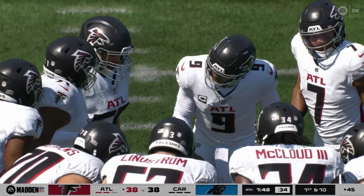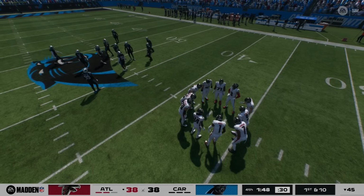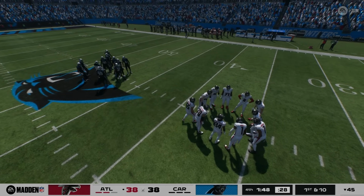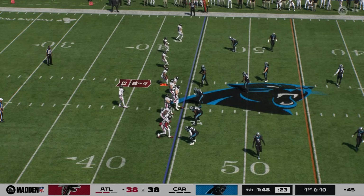See if they make a few changes in the game plan here and try to get points out of this drive. 1st and 10. They'll come up 1st and 10 here.